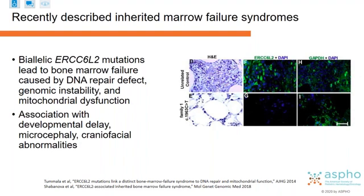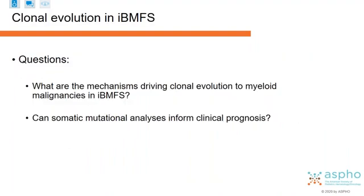And as we understand more about the pathophysiology of these disorders, I anticipate hopefully there'll be some more targeted therapies in the future. So with that, I'll turn it over to Akiko for a discussion on somatic genomics and these disorders.